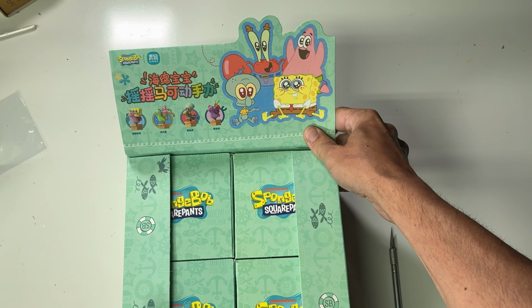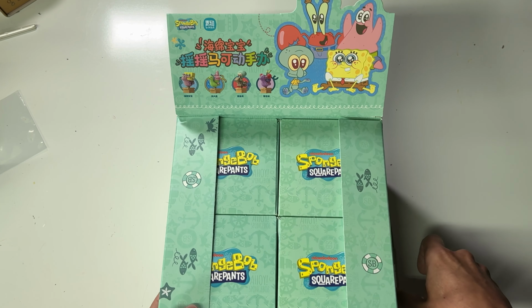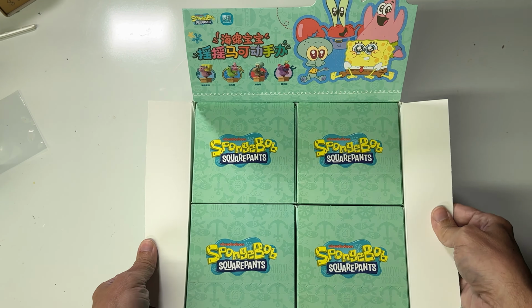But if you were to have it as a store display, that is what it would look like. But for the price, I don't even know what I paid for this. It wasn't much at all.